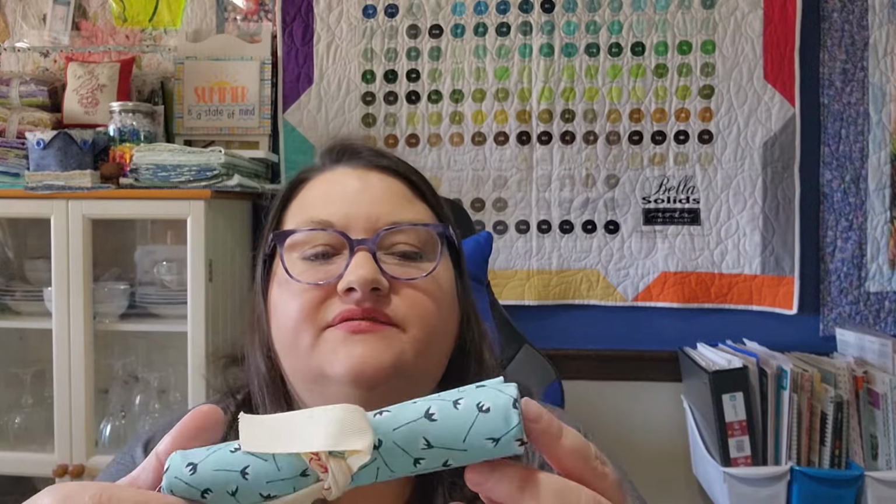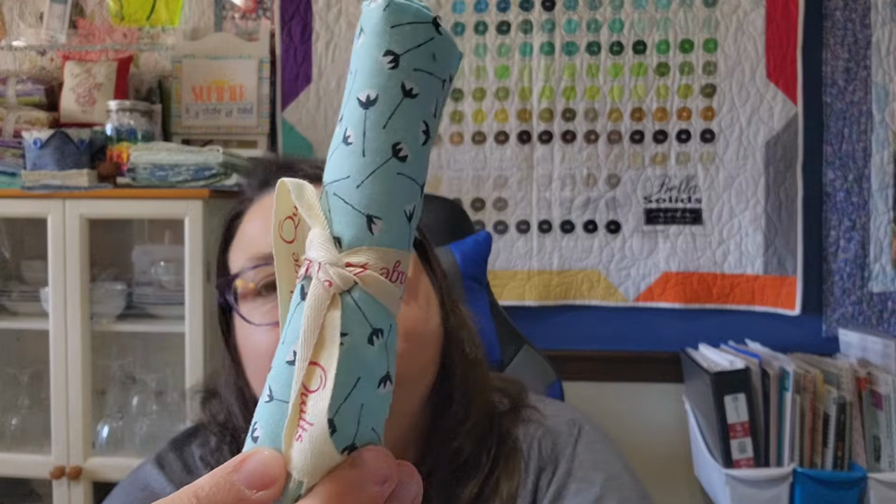They gave away a free fat quarter. They had a basket that had different fat quarters in it, and you could pick. This is the fat quarter I picked. Maybe I'll take it apart and see if I've got selvage on it to tell me what it is. Maybe, maybe not. We'll see. Nope, I don't. But either way, I like it.